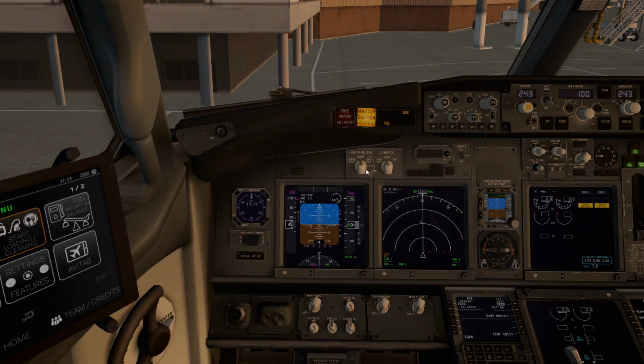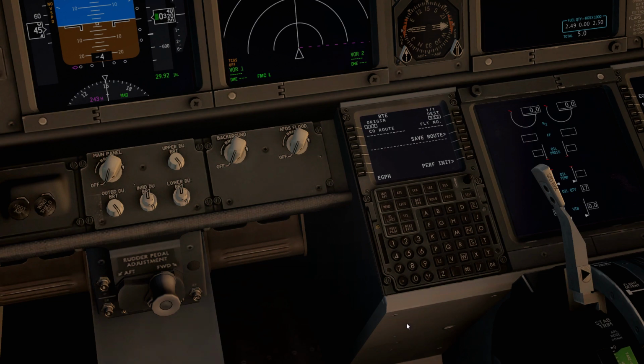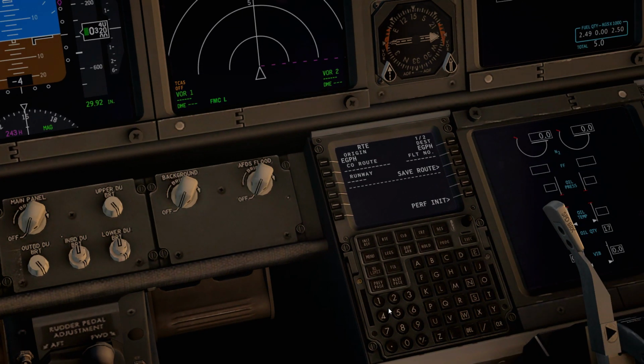Right, so here we go. Let's see what's left to do. Let's continue with this right here. So we're going to put Echo Golf Papa Hotel in there. That's Edinburgh, and we'll put our destination to be also Edinburgh, even though this is not really going to be used for much.